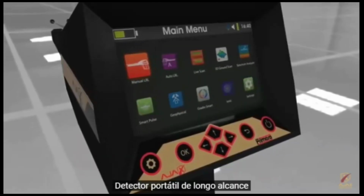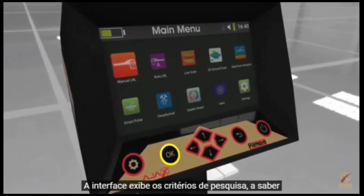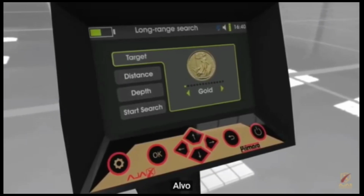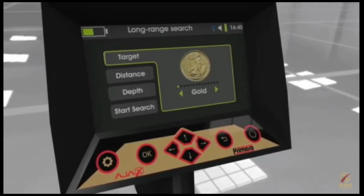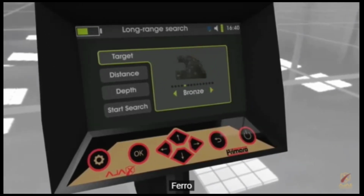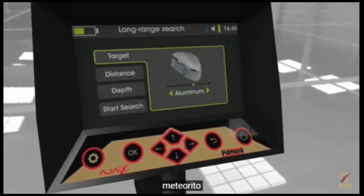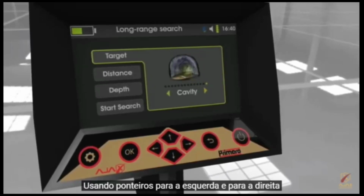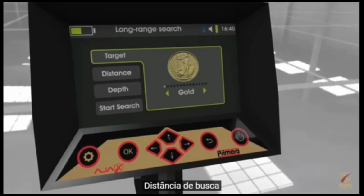Using the manual long-range locator. After selecting the system, the interface shows the search parameters, which are: 1. Target. There are multiple targets to choose from: gold, silver, copper, bronze, iron, tin, lead, aluminum, meteorite, diamond, and emerald. The target can be selected using the left and right arrow keys on the keypad.